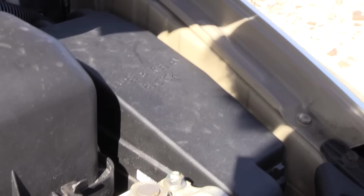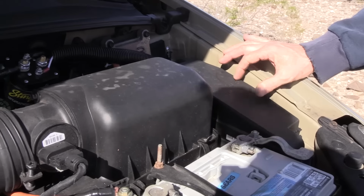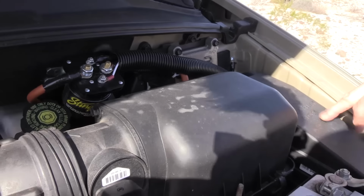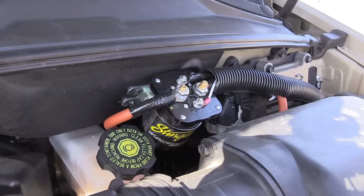Right there, so it only had to go a foot. And what you do is you find an ignition switch that's always hot, and then you run a wire. Always hot, or does it go off with the key? It goes off with the key. So when you turn your key on, the switch actually works.